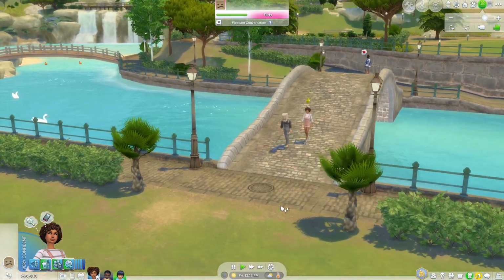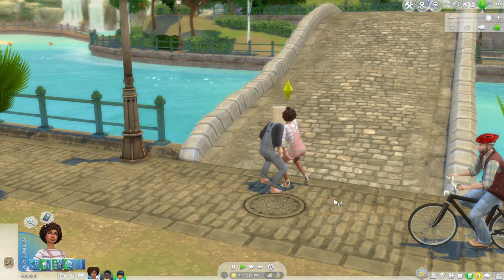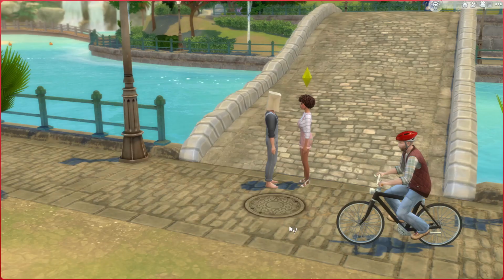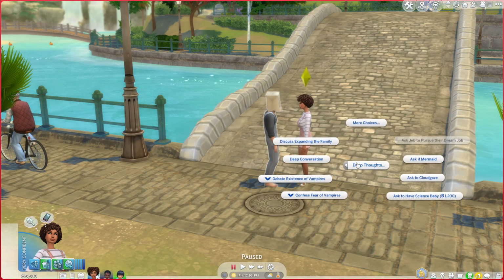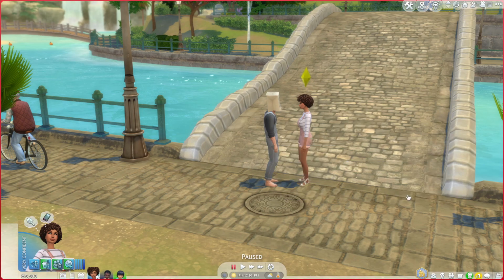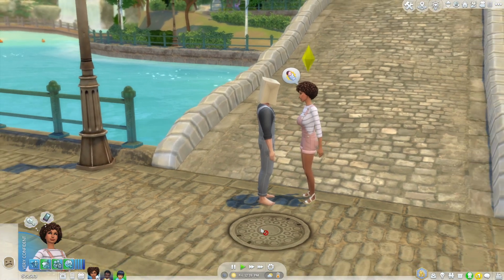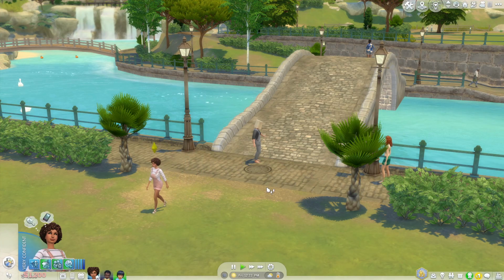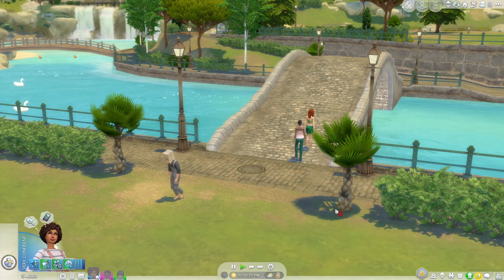Oh, we're going to get off the bridge to take the photo. Wise move. That bridge is dangerous. Nice photo for the wall. And then we'll ask him very nicely if he would like to have a science baby with us. We're such good friends. Where are you going? Okay. Yes. She walked off over there. Just send the babies to daycare. They're fine.